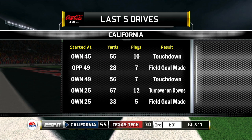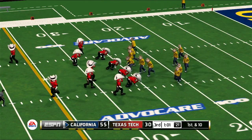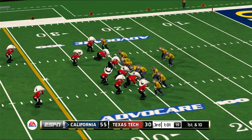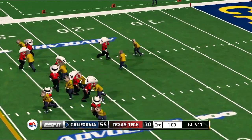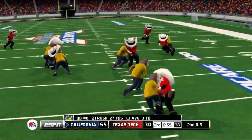The greatest thing you could say about these guys today is consistency. They are moving the football and putting points up on the board. They're going to be tough to beat. Their last drive ended with a touchdown. We'll see what happens on this possession. As long as this quarterback has time to throw, you can guarantee that he'll find the open man.